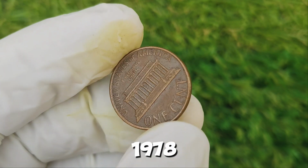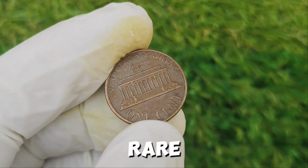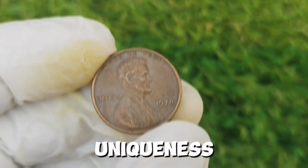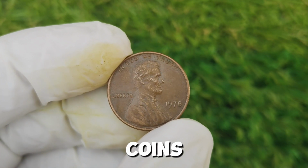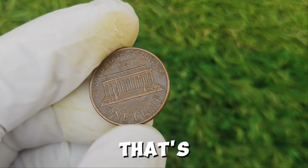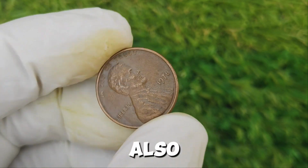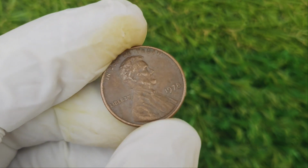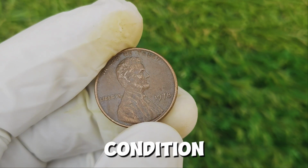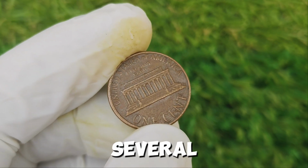Only a handful of 1978 double die obverse pennies were produced, making them incredibly rare and highly sought after by collectors. The value is also driven by the uniqueness of each coin. No two error coins are exactly alike, so owning one of these pennies is like holding a piece of history that's completely irreplaceable. As with most rare coins, the condition of the penny also plays a huge role in its value. A well-preserved coin in mint state 70, MS 70, condition can fetch the highest prices, while coins in lower grades may still be worth several thousands of dollars.